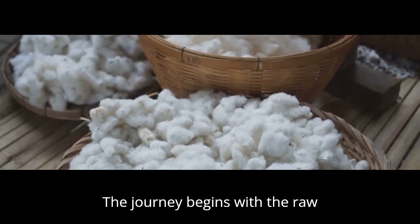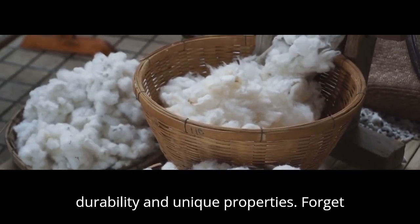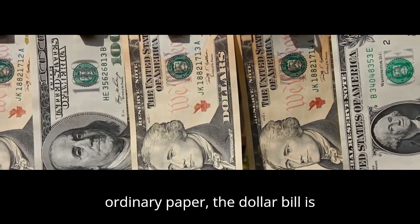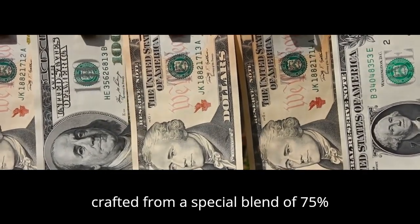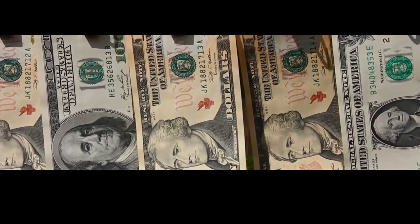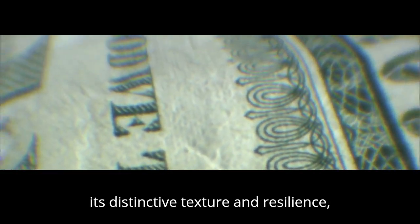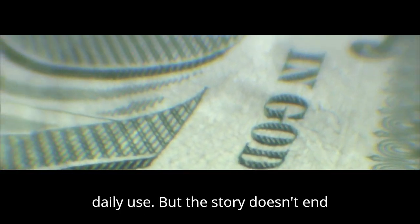The journey begins with the raw materials, carefully chosen for their durability and unique properties. Forget ordinary paper. The dollar bill is crafted from a special blend of 75% cotton and 25% linen. This unique composition gives the dollar its distinctive texture and resilience, allowing it to withstand the rigors of daily use.